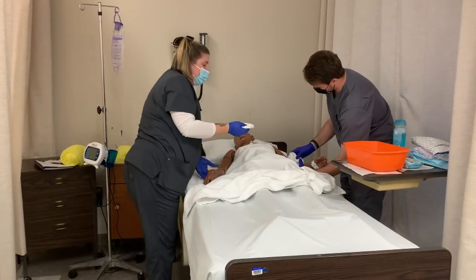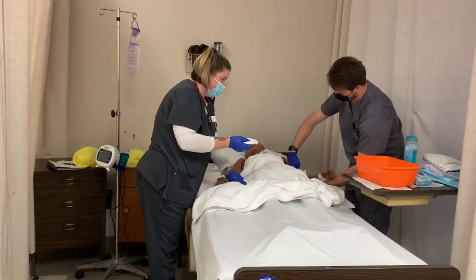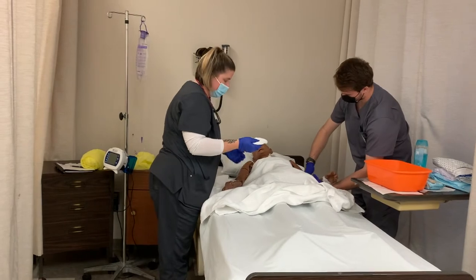Wash the arm and pat it dry. You're gonna place the basin on a towel and place the hand in the basin to wash the hand.